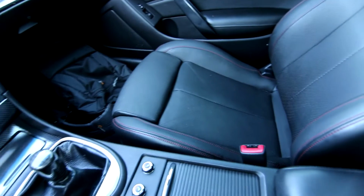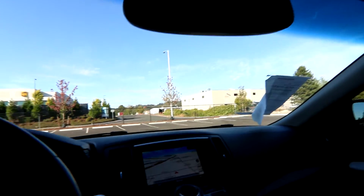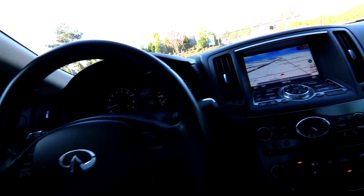This one is nicely equipped with features, beautiful perforated leather interior. We have power and heated front seats, a great sounding Bose audio system. We have a navigation package, rear parking camera, moonroof, automatic dimming mirror with universal garage door opener, and a power adjustable steering wheel that tilts and telescopes.